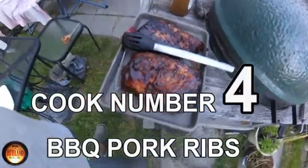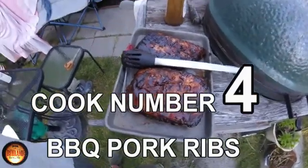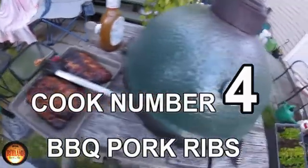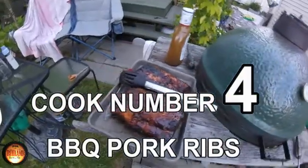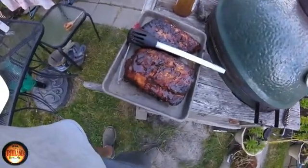And there we go. 6.5 hour cook on the ribs. We're going to take them in. Shut the Big Green Egg down. 22 years. And another beautiful rib cook.